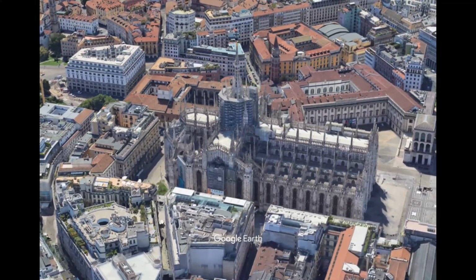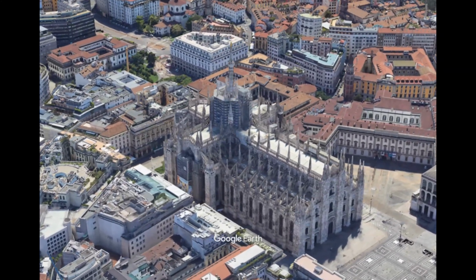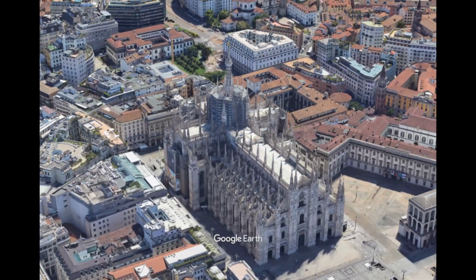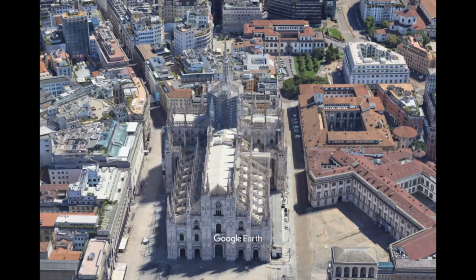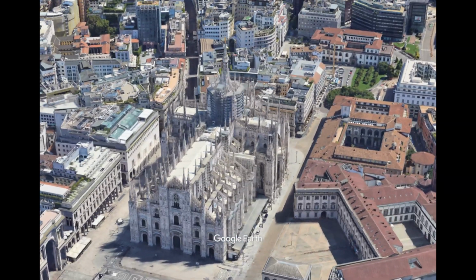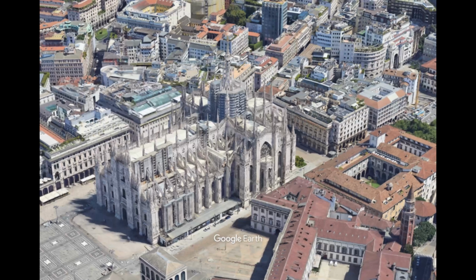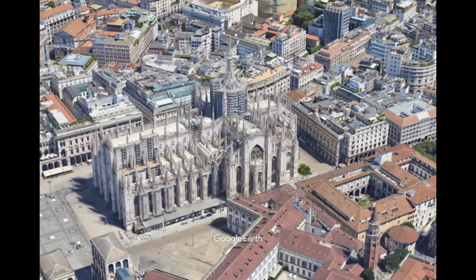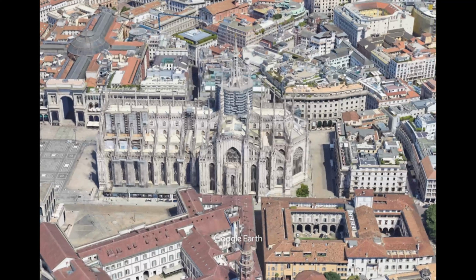The Duomo di Milano, or Milan Cathedral, is a truly colossal and distinctive Gothic cathedral known for its incredibly long construction period, which spanned nearly 6 centuries. Building commenced in 1386 under the direction of Bishop Antonio da Saluzzo and Duke Gian Galeazzo Visconti, with the aim of creating a grand church that would establish Milan's prominence.